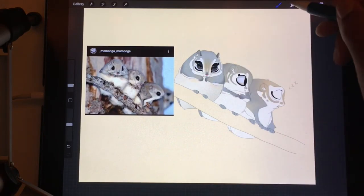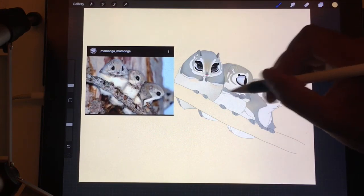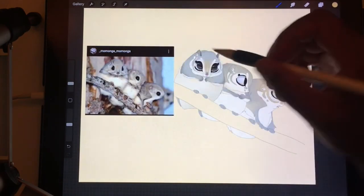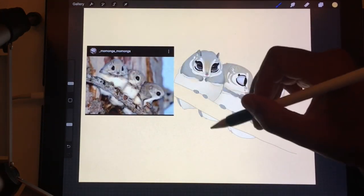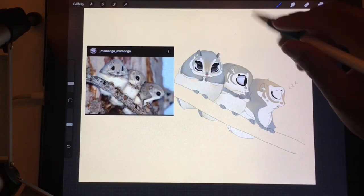I have to start over, and I'm on the wrong layer. This is all normal, folks. These are the normal trials and tribulations that we all go through. I know, I'm sure you know what I mean. It's always something.